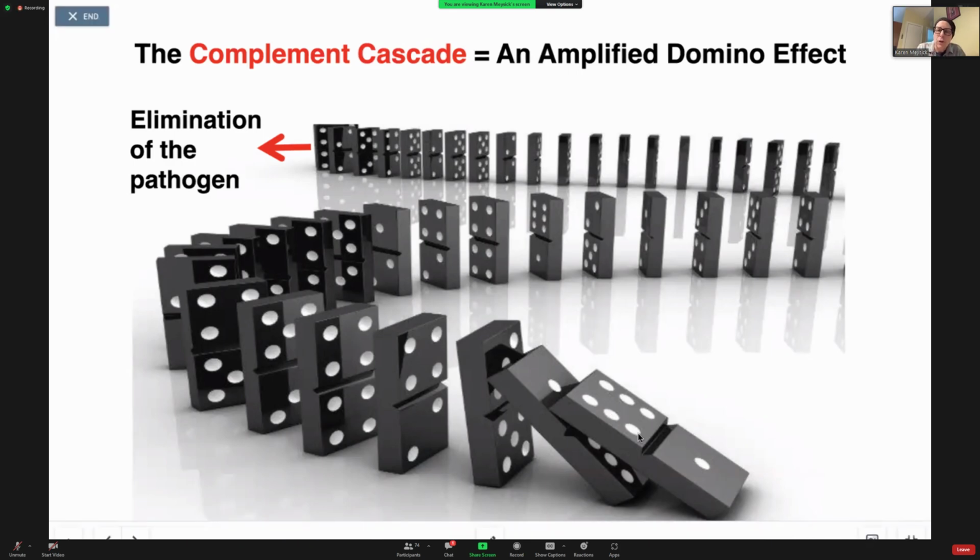That's the first enzyme that becomes activated. That one's going to then activate the next one, which was normally inactive. And then that's going to go on to the next one and the next one and the next one. Complement is really cool because not only is it a cascade effect, but it's an amplified effect, as you'll see. It's not just one domino, it's going to be massive dominoes falling at the same time. And that's going to lead to elimination of the pathogen.